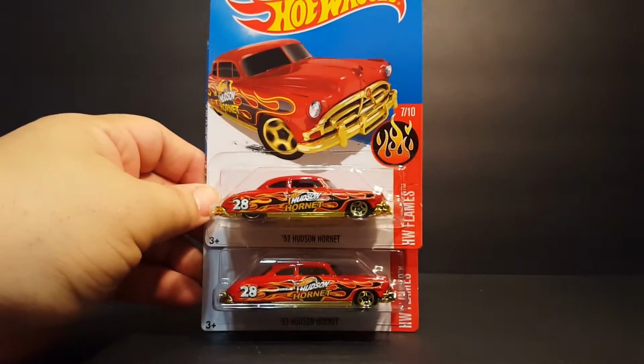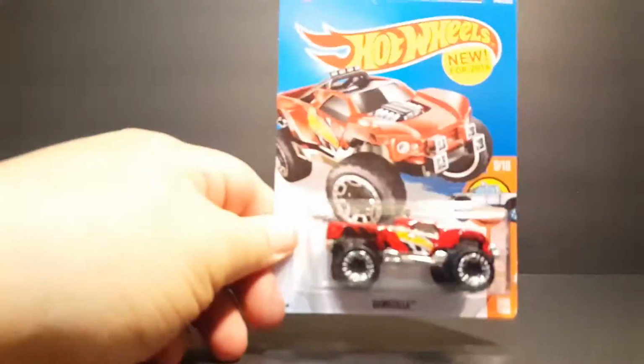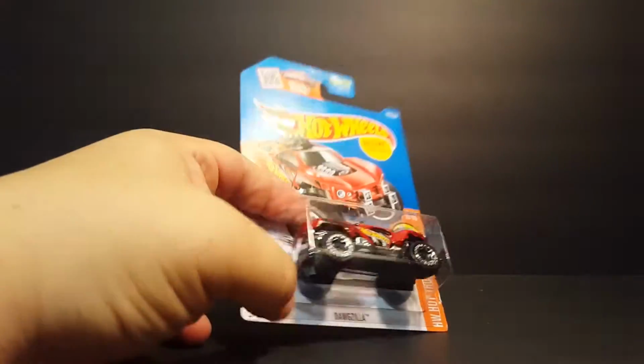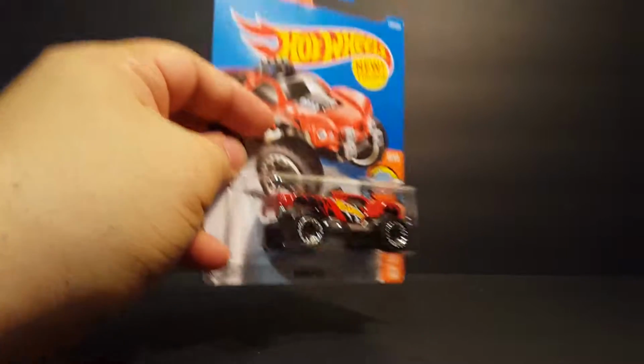Picked up a couple more of the Hudson Hornets. Such a beautiful car. Such a beautiful car. No Super, unfortunately, but that's okay. Picked up the Dogzilla. It's a fantasy vehicle, but I just think it's cool. Plus, the rims are really cool. Such big, big tires. So, how to get it.